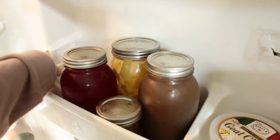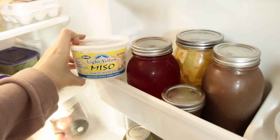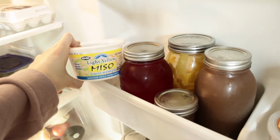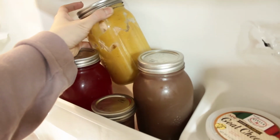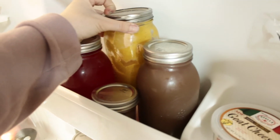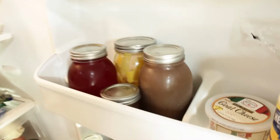This is my miso paste that I like to use whenever I make ramen. They have different colors, like yellow, red. I don't really know what that means. If you do know, let me know down below because I will forever be confused. This is some sweet potato cheese sauce. I always have this in the fridge because when the nacho craving hits, you need to have your cheese on deck. You know what I mean? And it hits probably 3 times a week.